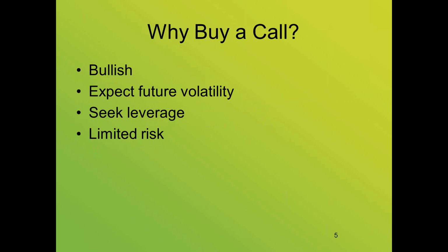A trader would buy a call when he or she is bullish, when he thinks the market is going up. From a directional standpoint, long calls profit when the market moves higher and lose when the market moves lower. Couple that with the time decay feature of options, and we have at least two very important criteria that a trader must concern him or herself with when trading a long call.